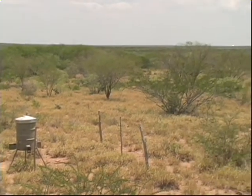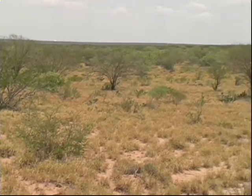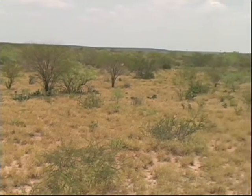The northern Mexico brush country is one of the most diverse habitats in Mexico. It has a never-ending array of plants and animals that you cannot find anywhere else.